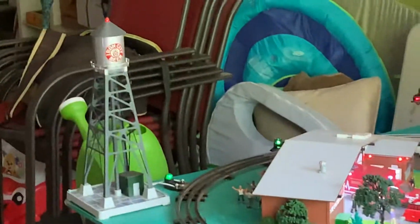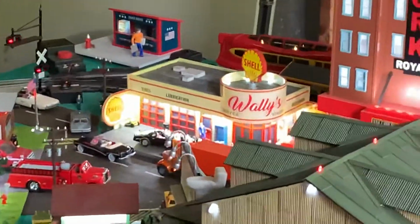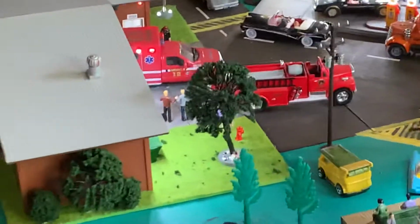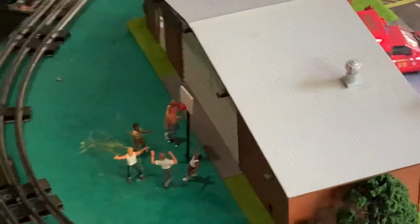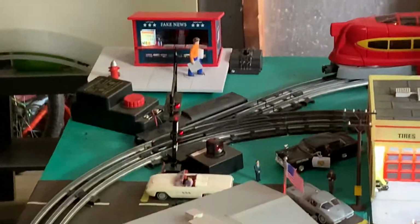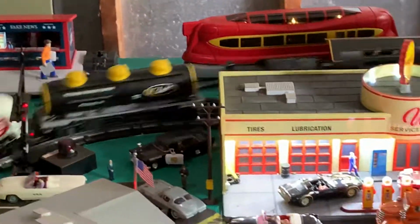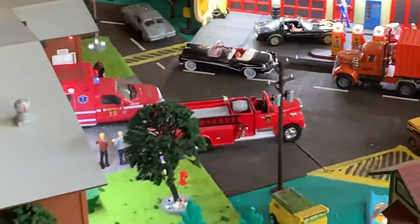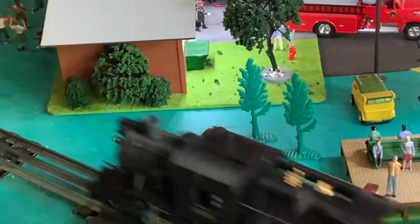Another point, when I first got it, the smokestack wasn't working, but I took it apart and found that it was just a little bit loose, and now it works like a champ, so kind of cool. I think I've added a bit more to the layout since it was last videoed.